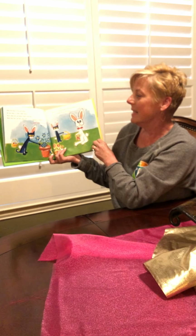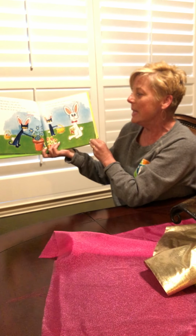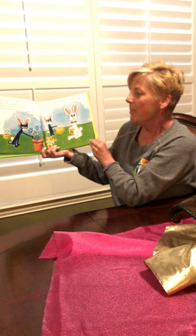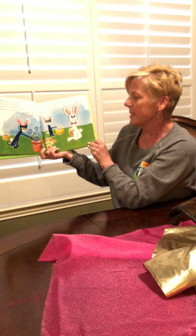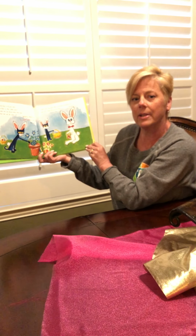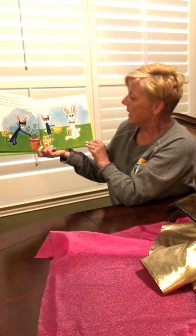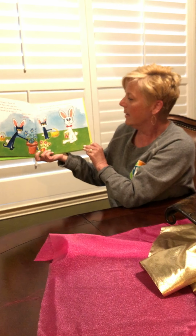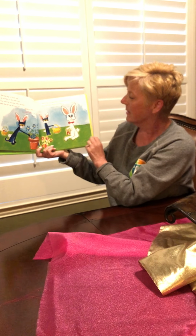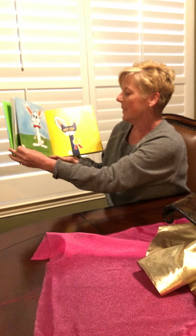Pete hid eggs in flower pots, he hid them in water spouts, and when he was done hiding the eggs, Pete the Cat was all worn out. Helping others out is what Easter is all about, Pete said. Pete's job was done. He was hiding the last one when guess who came along? You're right, the Easter Bunny arrived.